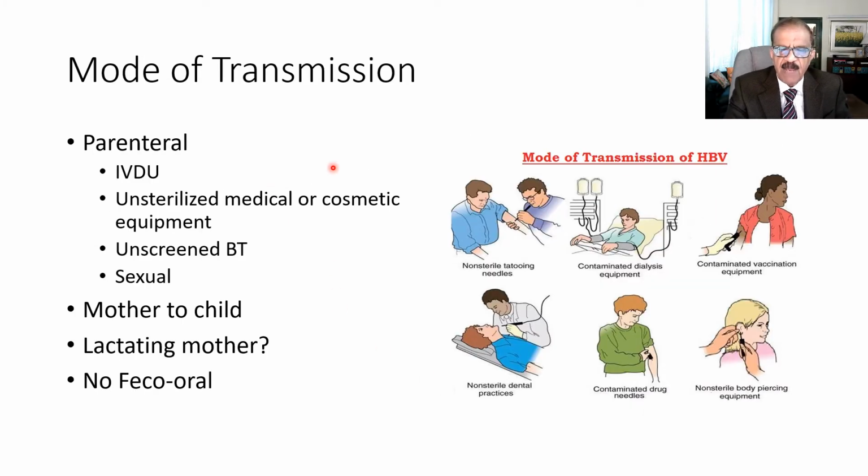Transmission is the same as hepatitis C. I would be missing some details because the same concepts have been discussed in chronic hepatitis C. So basically it is parenteral, because if you ingest the virus, it is destroyed in the stomach. So I think there is no fecal-oral transmission. It is mostly parenteral, either in the form of intravenous drug use, unsterilized medical or cosmetic equipment, transfusion of unscreened blood, which should not happen these days because all the donated blood is screened, then sexual transmission. It can also transfer from mother to child, usually at the time of delivery. Whether a lactating mother can transfer the virus to the baby through milk is doubtful, most probably not. So I think this is the mode of transmission.